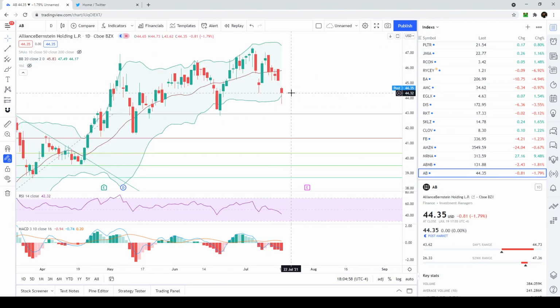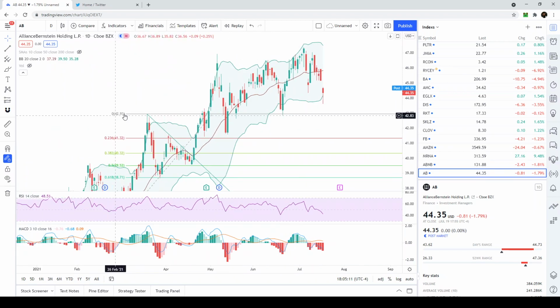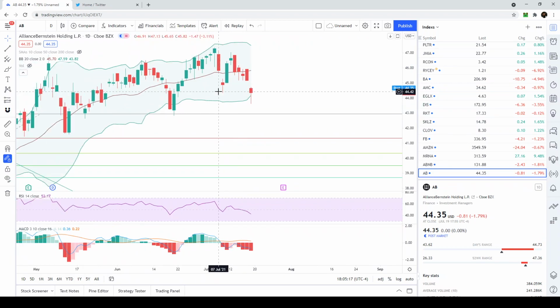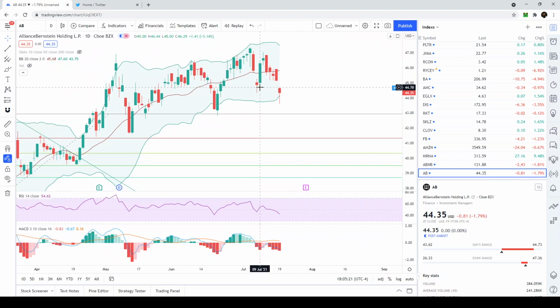And AB also is not looking that great. Very dependent on the IWM and the SPY. If today's low at 43.62 doesn't hold, then it could go back down to 42.93. All right. So we need to monitor how the rest of the market is really doing to see how AB is going to do as well.